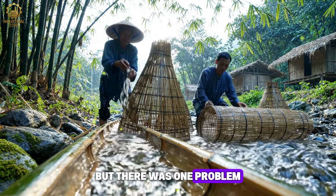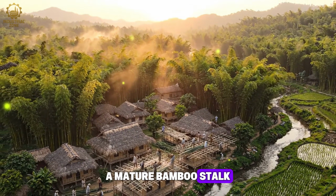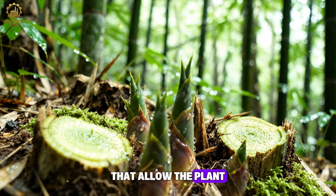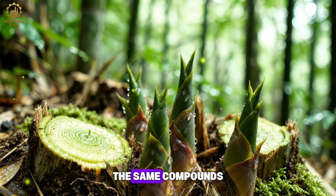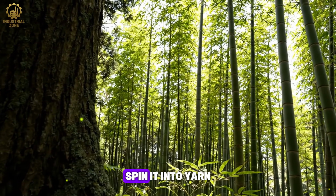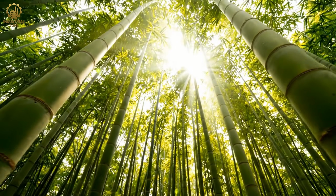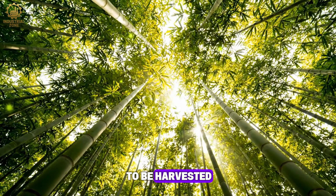But there was one problem. Bamboo wasn't soft, not even close. A mature bamboo stalk is essentially a giant tube reinforced with strong cellulose fibers and lignin. The same structural compounds that allow the plant to stand upright. The same compounds that make it useful in construction. The same compounds that make it completely unsuitable for clothing. You couldn't simply harvest bamboo, spin it into yarn, and make a t-shirt. The plant was far too rigid, far too woody, far too tough. Something had to change. But before that transformation could happen, the bamboo first had to be harvested.